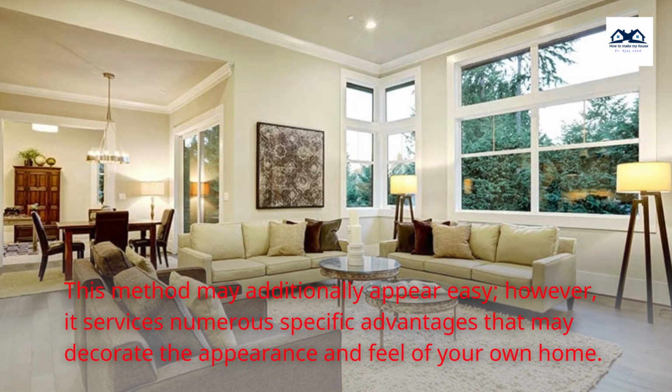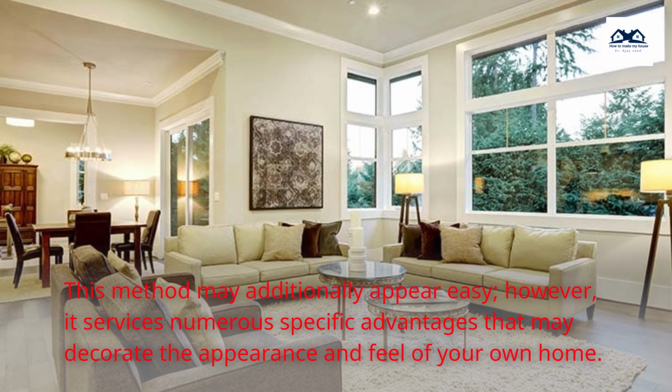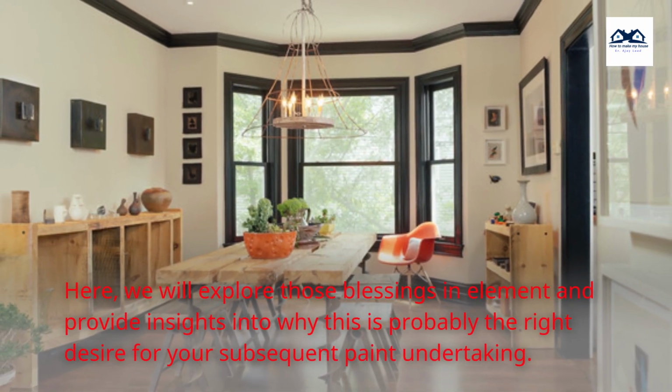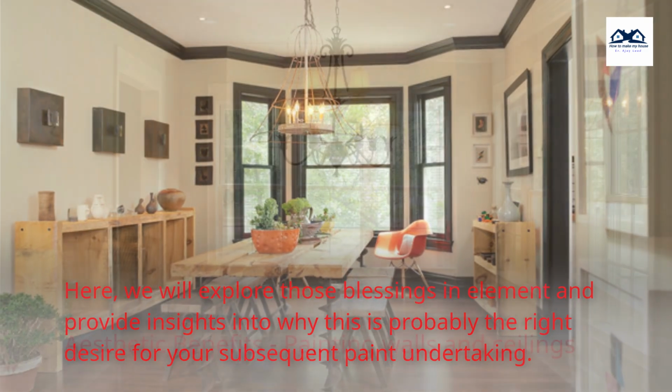This method may appear simple, however, it offers numerous distinct advantages that can enhance the look and feel of your home. Here, we will explore those benefits in detail and provide insights into why this might be the right choice for your next paint project.